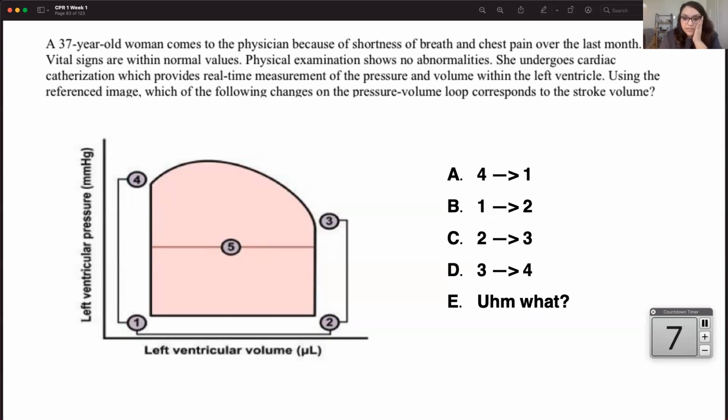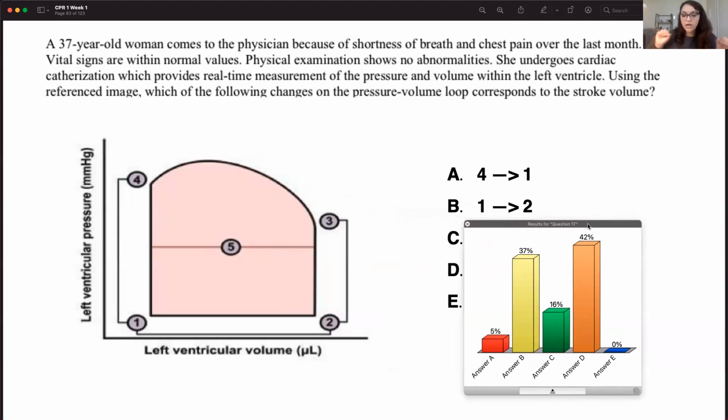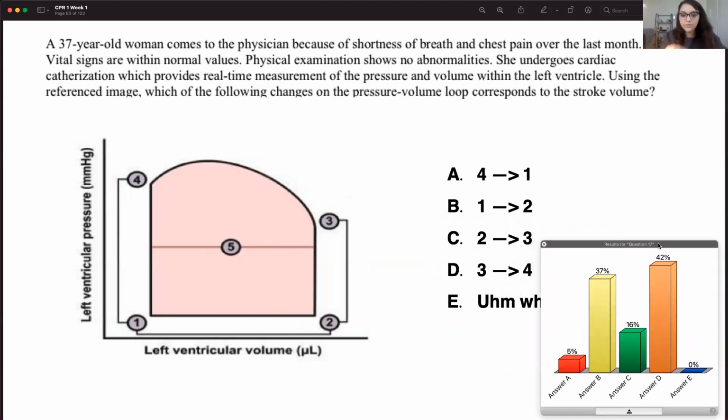Sorry, for the person that asked, the ejection phase is when blood is moving from your left ventricle into your systemic circulation, so into your aorta. You're ejecting the blood from the heart, moving it out into the circulation.